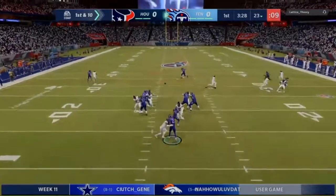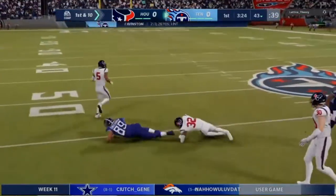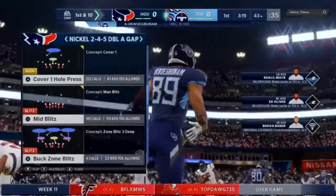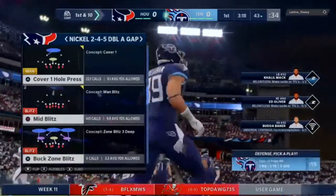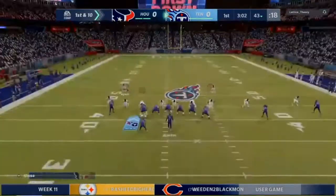From the shotgun, it's Winston. Oh, he got position on him, and he pulls it in. And they get him down, but not before he takes it across the 40-yard line. And the play goes for 19 yards, gives him a new set of downs.